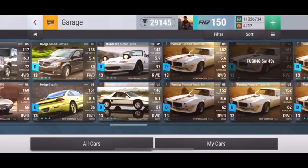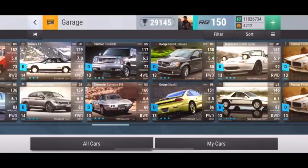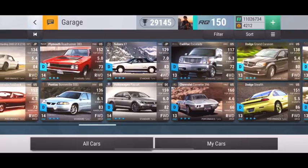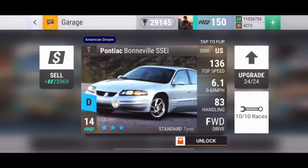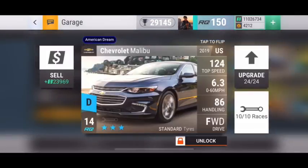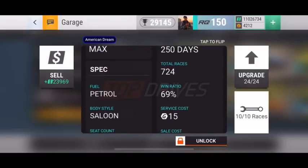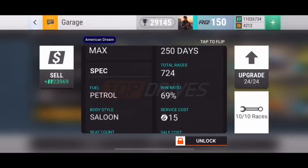Other new cars, let's see. Obviously, I can talk about the Trans Am a bit, because that's going to be maxed out very soon, but I've had those cars forever. Another new addition is the Pontiac Bonneville SSEI. I felt like my Chevrolet Malibu right here is a car I use a lot. As you can see, I've had it for 724 races and 69 win ratio.